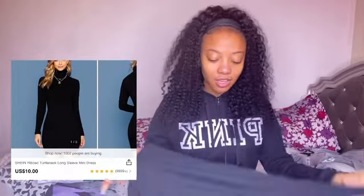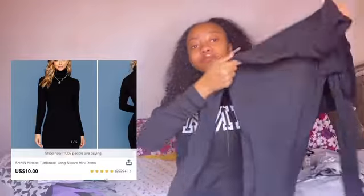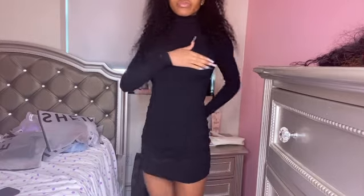This dress, I'm so disappointed by this. So, this dress, I was gonna wear it for this Sweet 16 coming up. But it's just so big and long, and it's an extra small, bro. I'ma still try to make it work, but I really did not like it. I was so mad. But yeah, this is the dress.